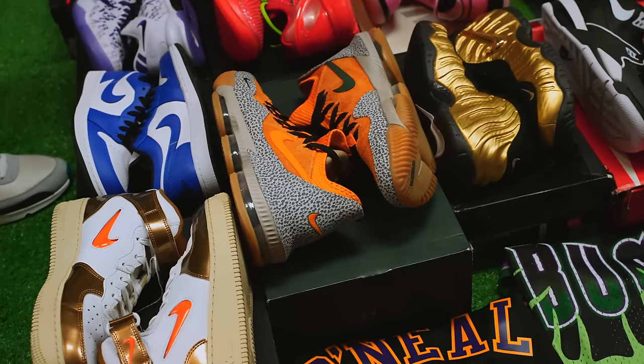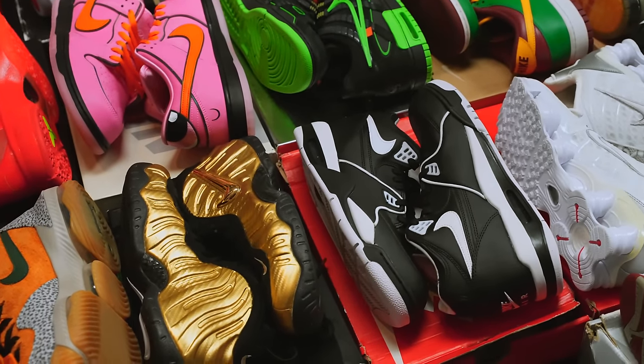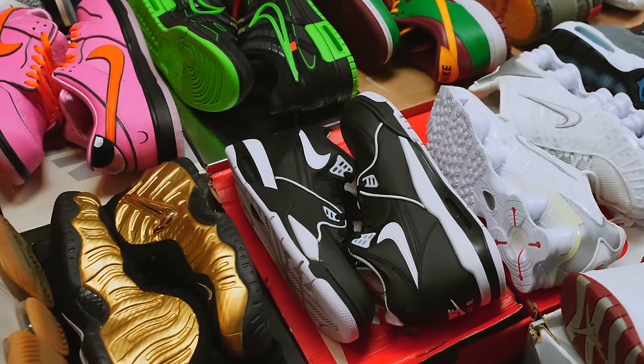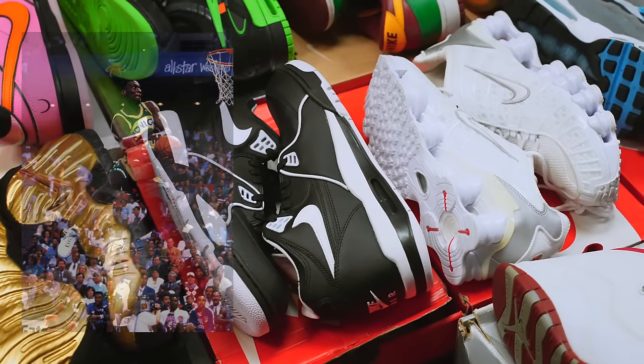Speaking of a steal, we got the Atmos Safari LeBron. That's a pair you don't see too often. Gold foams next to the Air Flight 89s. Burn, do you know who wore that shoe in the NBA? I do not. That's actually a shoe that I believe was worn by Shawn Kemp when he wore Reeboks. Maybe Burn can drop a pic right there, the more you know.